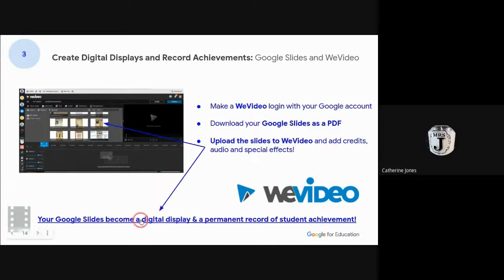So here is an example of how I turned these Google Slides into a digital display that I could share with students, with parents, for presentation evenings. There's all sorts of different ways that you might use this display to sort of record the students' achievements on a particular topic.